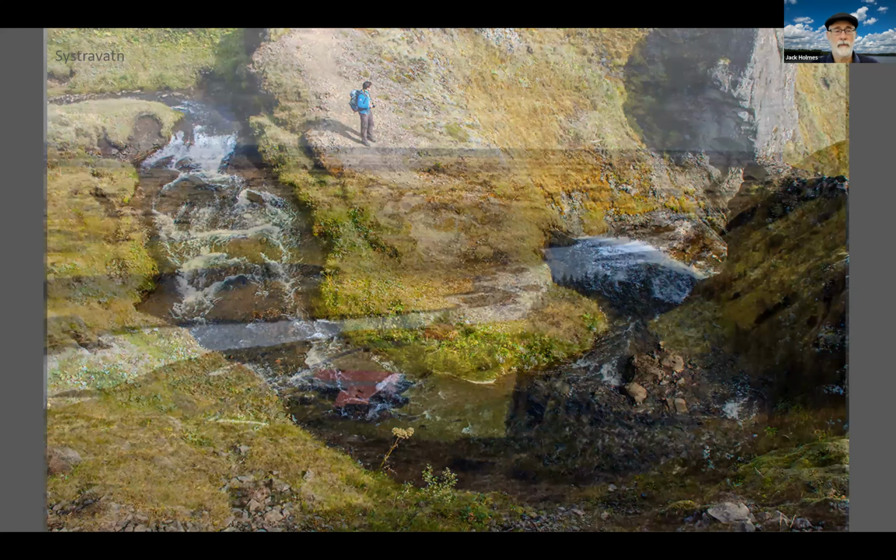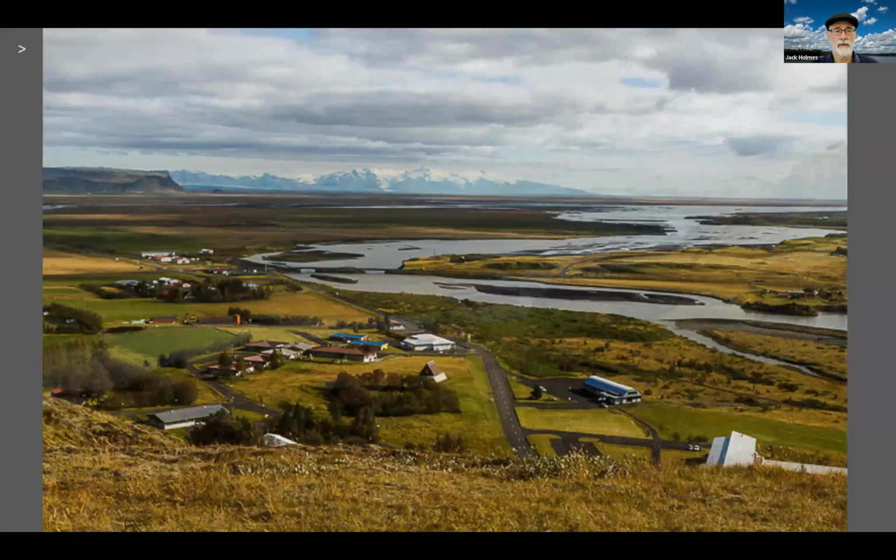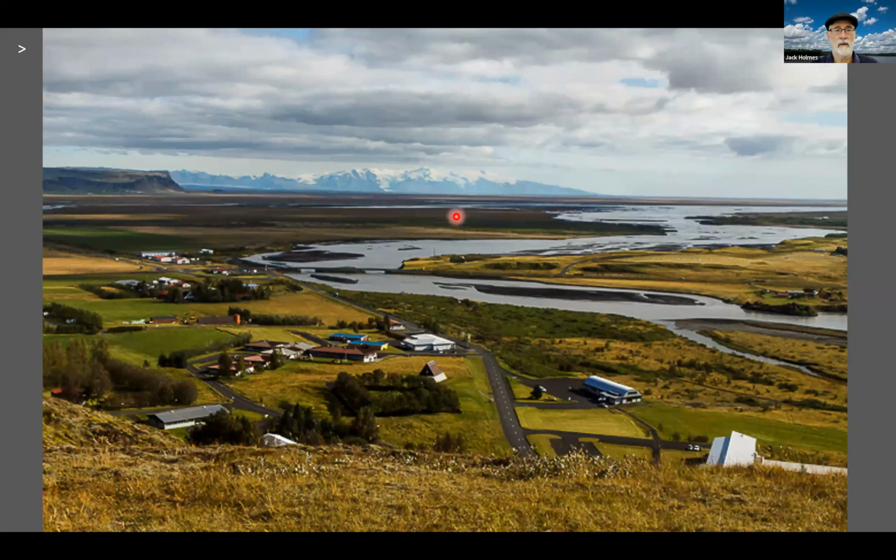View to the south. This is a farm at Klaustur beside the river Fossá. This is the outflow of the waterfall. Words that end in "á" are likely rivers, like Fossá. It's a waterfall river. Looking east over some more farms, the Ring Road here, the sandur, more outflow rivers. There are no long rivers in Iceland. They are mostly outflows from glaciers or waterfalls.